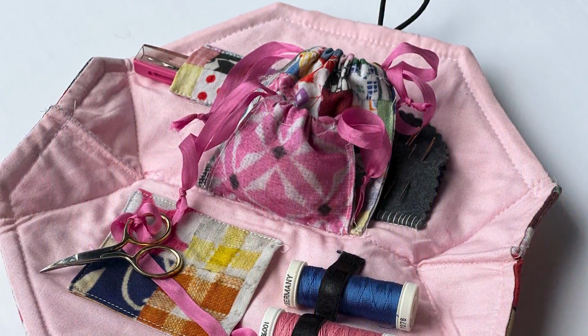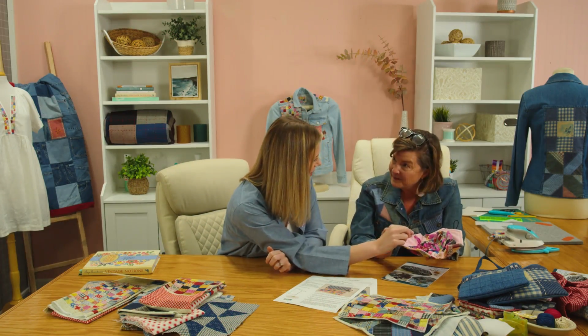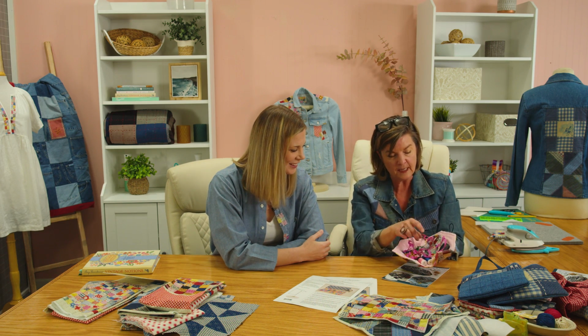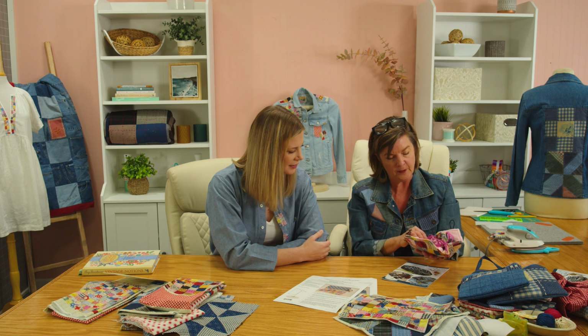Right, exactly. You can have your little scissors, your thread, your thimble. And so are all of these pockets made from the patches and the pieces? Yes. Oh, I love that. Yes. So these were those bigger patches, and this time we just made a sleeve with the smaller print. You can see the larger postage stamp on the outside.